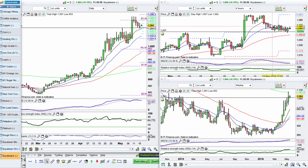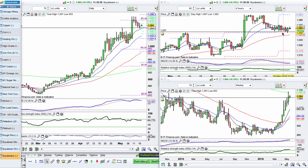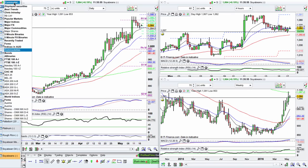From the 4 hours, we're just going sideways. There isn't still a change of trend. The 4 hours is downtrending and then just holding above that level. I want to see a change of trend on the lower time frame that will coincide with a nice bullish candle in the buy zone on the daily. So these are a couple of markets that I really like the look of.